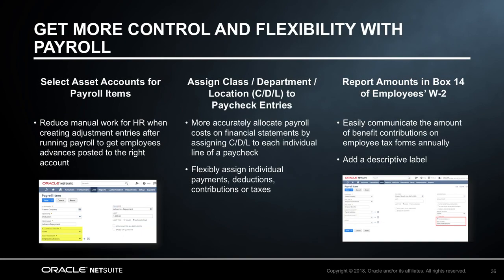With the 19.1 release, payroll customers will have granular control when posting payroll transactions to the GL. They will no longer have to manually create adjustment entries after running payroll to get the employee advances to the right account. Instead, they can post earnings and deductions to asset accounts. SuiteScript is also supported using a new asset account field on a payroll item.